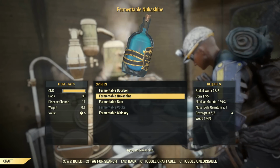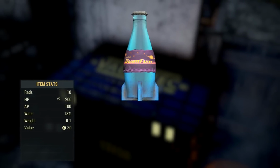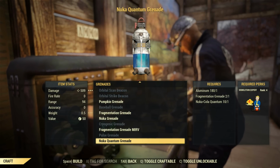Quantums are, as I said before, used for creating Nukashine, but can rival Stimpaks in healing HP, and recover action points as well. Thirdly, they are also used in explosives, quantum grenades to be exact, to cause an explosion of flavor in a different sense.